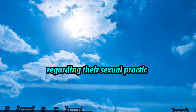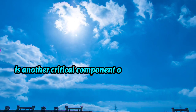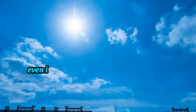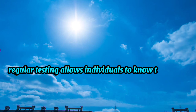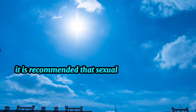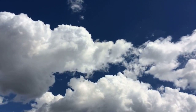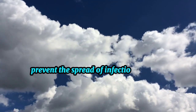Regular testing for sexually transmitted infections is another critical component of safer sex practices. Many STIs can be asymptomatic, meaning that individuals may not show any signs of infection even if they are carrying a virus or bacteria. Regular testing allows individuals to know their status and take appropriate action if they test positive. It is recommended that sexually active individuals get tested at least once a year, or more frequently if they have multiple partners or engage in high-risk behaviors. Knowing one's status not only protects the individual but also helps prevent the spread of infections to others.